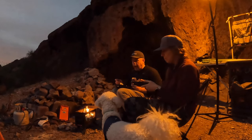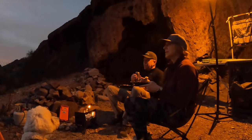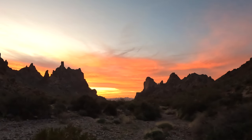All told, I think dinner took maybe 10 minutes from start to finish. So if you want a quick, easy camping meal, this is the one. And you're not going to be sacrificing on flavor either. It tastes really, really good. Perfect way to end the night. Oh, yeah. Eating a fantastic dinner, looking at the sunset, and enjoying it all with my best friend. Cheers.